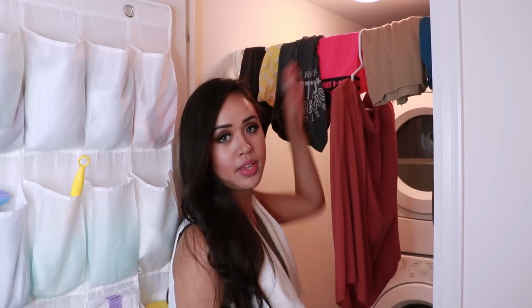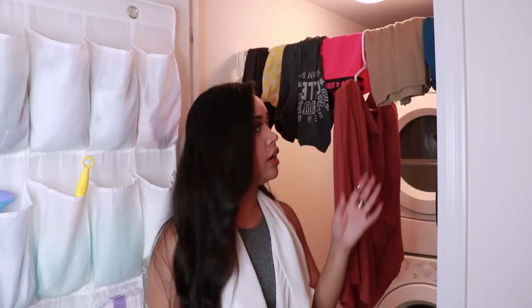I do recommend getting a stronger tension rod, maybe stronger than the one that I have here, so that the weight of your hangers and your clothes aren't too heavy for it. I got this one from Bed Bath & Beyond for about $13.